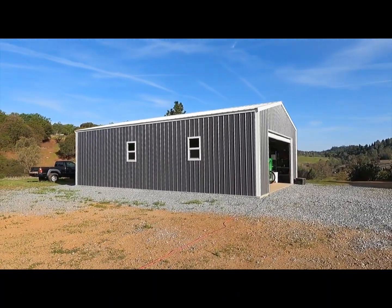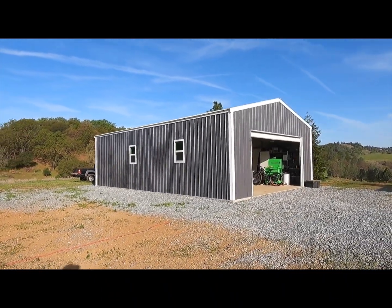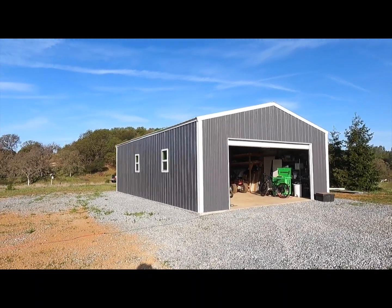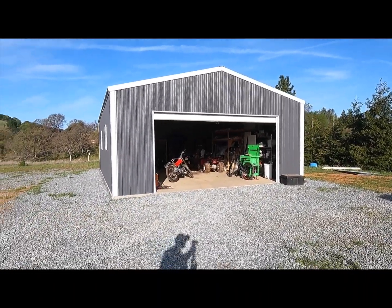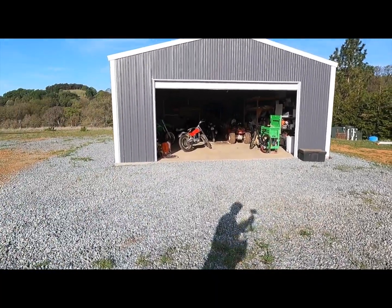So with this building here, with the door, everything in it, I was able to do this within about 2 months. I did all the construction myself. I had someone help me with the roof panels and tipping up the main frames, and we did it right around $35,000. Now, I still don't have electric in it, but I can do that myself. I'm not in a hurry for that. The main thing for me was getting a roof to put everything under.